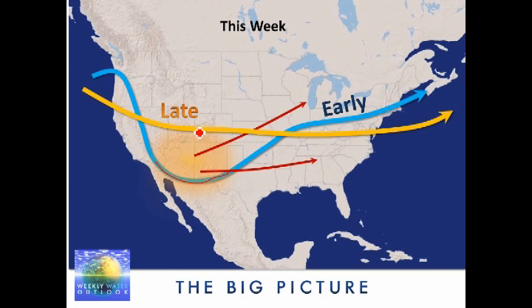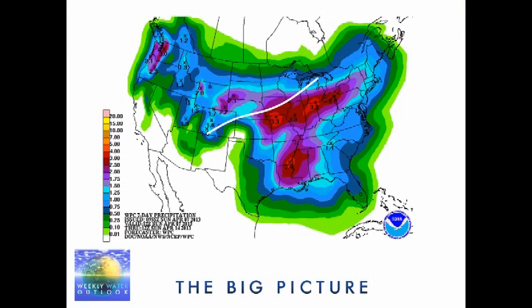Now late this week, as we get into the positive phase, or at least neutral, we'll go from a west to east flow, and that's going to be a quieter flow. So we're going to have this one pulse of energy moving through this week, then the jet stream will lift north and we'll be in a quieter flow pattern.